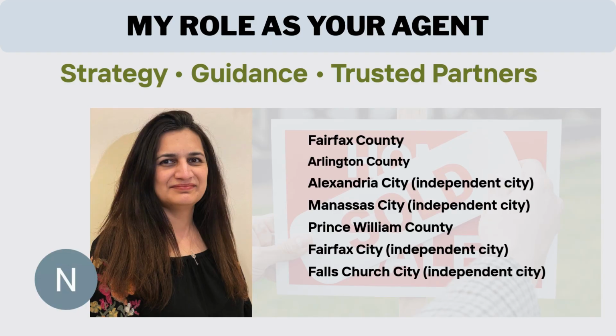Not every home needs renovations and not every update makes sense. My role is to help you identify which improvements actually pay off and connect you with reliable partners so the process stays smooth and predictable. This approach works across many markets, including Northern Virginia, when done strategically.